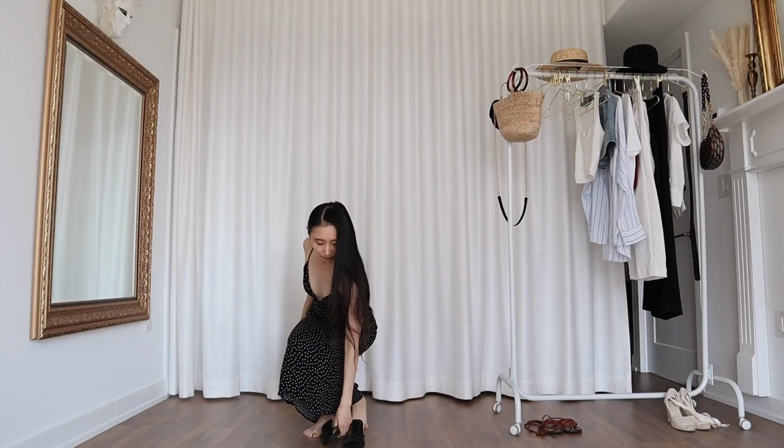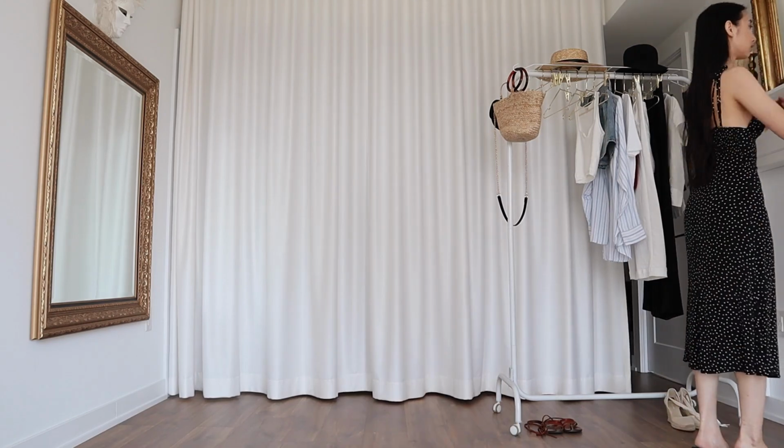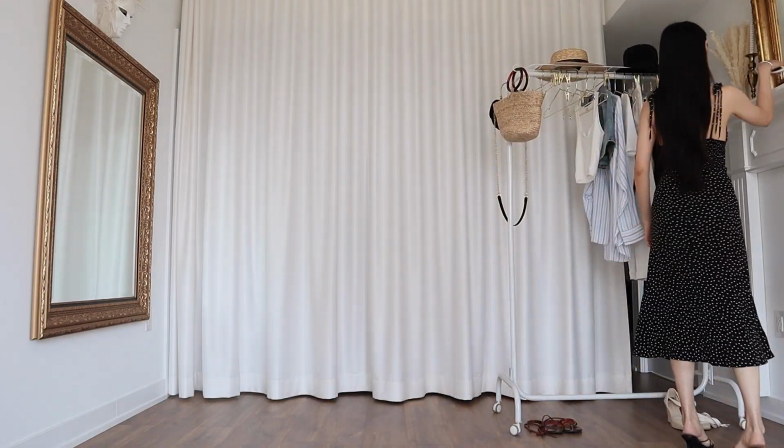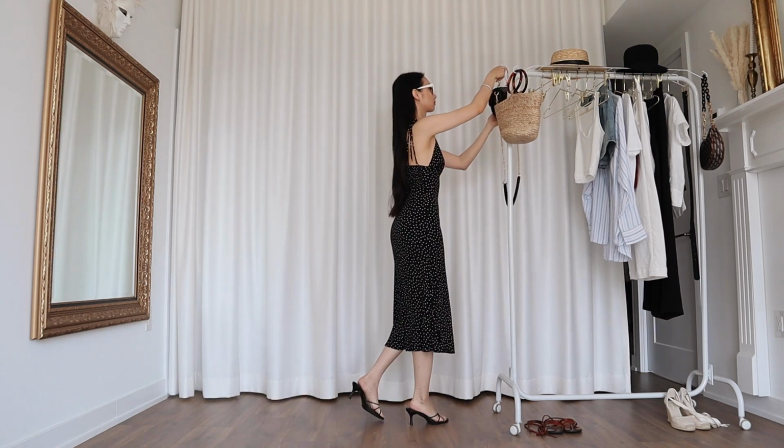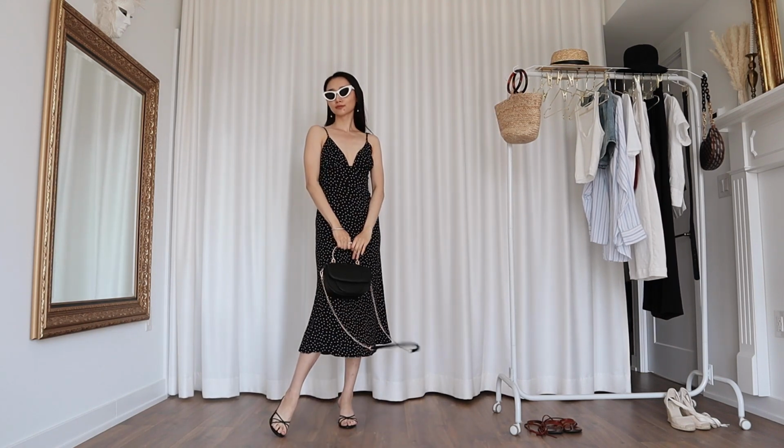I'm pairing this dress with my black heeled sandals, and I'll also put on some nice jewelry, a pair of white gold pearl drop earrings, a matching ring, and my one and only bracelet. Even though I'm trying to get someone's attention, I still need to remain a mystery. So my strategy is to put on my sunglasses and just sit there.